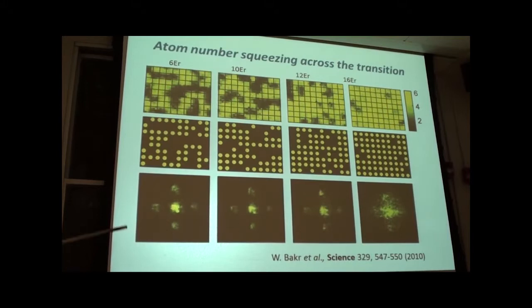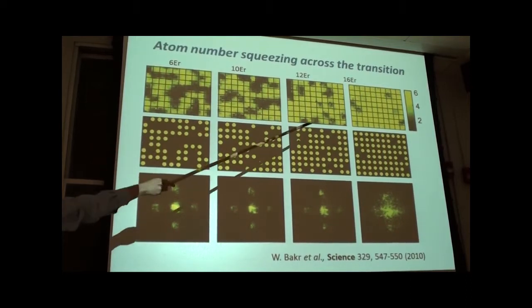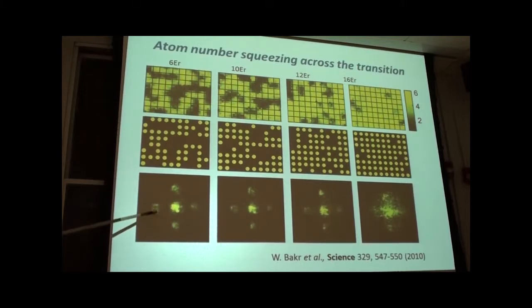So this is what we saw when we looked at a small patch of the cloud. This is increasing lattice depth from left to right. There are a lot of number fluctuations in the beginning, and then those get suppressed as you go towards a Mott insulating state. We can verify this is a superfluid by looking at the matter wave interference pattern that vanishes.